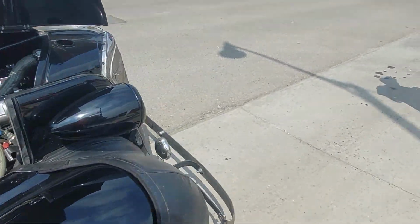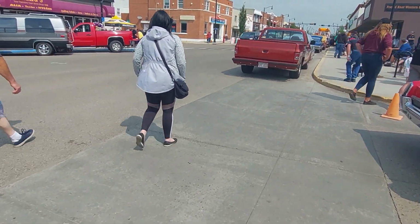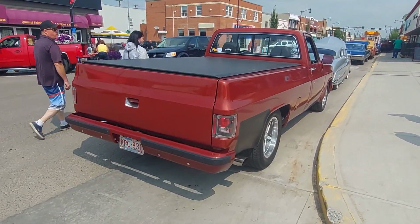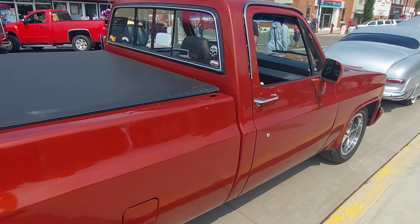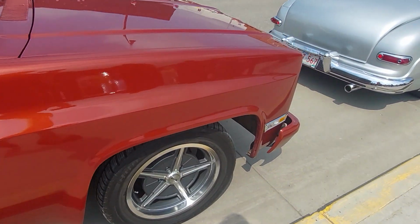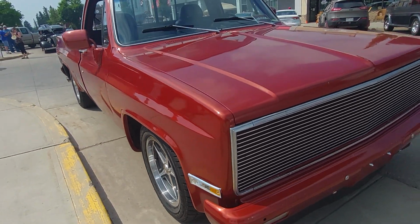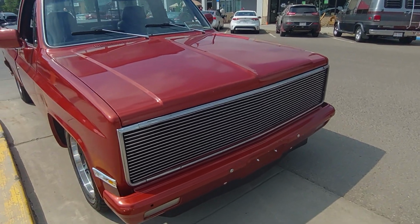Frick, this video's so long. All right, and I've only got, I think, 2 more to do, and then I'm done. So here I have another old square body Chevy or GMC. Looks quite nice. Love the paint on it. This awesome kind of a burnt orange. Looks good. Love the Rider wheels. Those look good. And okay, so it has one of these billet grills in it. Looks pretty good.